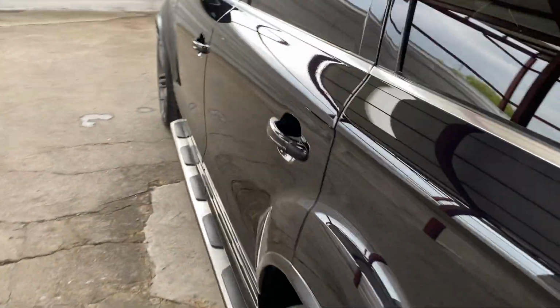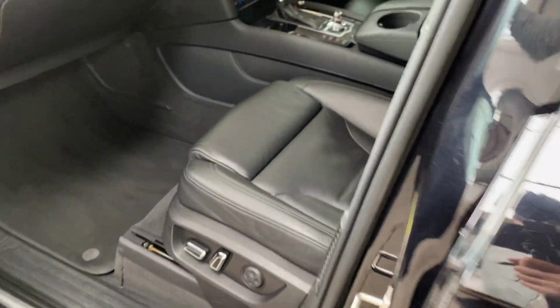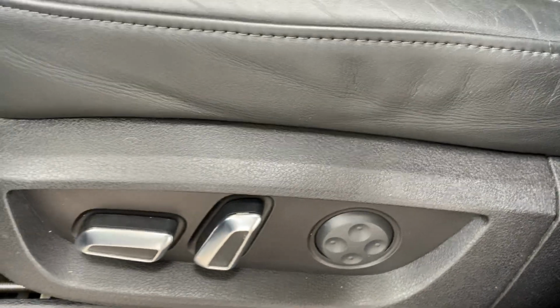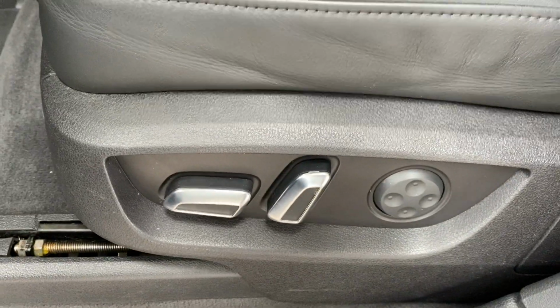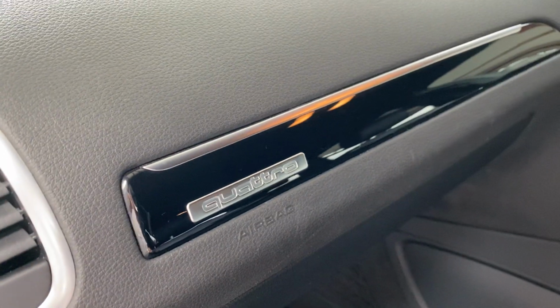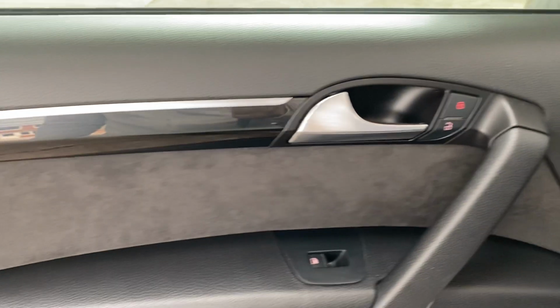Going round to the passenger side, folks, much of the same, except on this particular car you've got the full electric seats with lumbar support, electrically adjustable, which is a really nice option to have. Got the S-line embossing there on the front seats, got the full fitted carpet floor mats, the piano black trim.